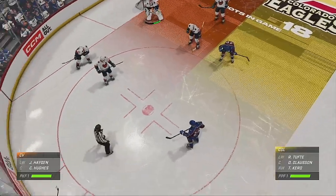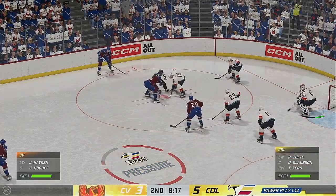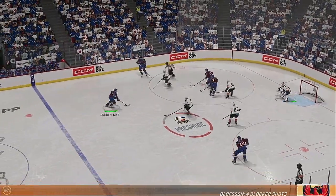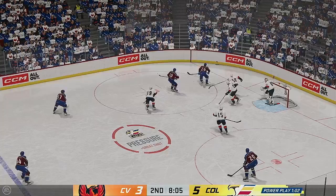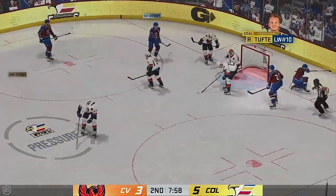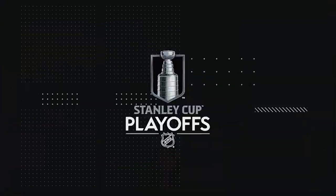Special teams so important. Can they capitalize on this power play here with a faceoff? The Eagles win that offensive zone faceoff. Here's a blast! Oh, I thought he was going to be beaten, and he somehow got his score! And there's another power play goal!